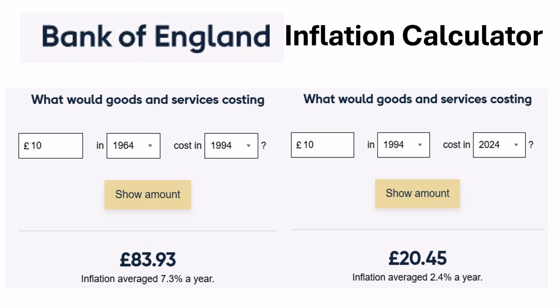I was born in 1964, and over the next 30 years leading up to my involvement in the launch of Botox, average prices for goods and services increased 8-fold according to the Bank of England inflation calculator. In contrast, during the subsequent 30-year period, average inflation was much lower, but prices still doubled, which remains a significant shift, even if less dramatic.